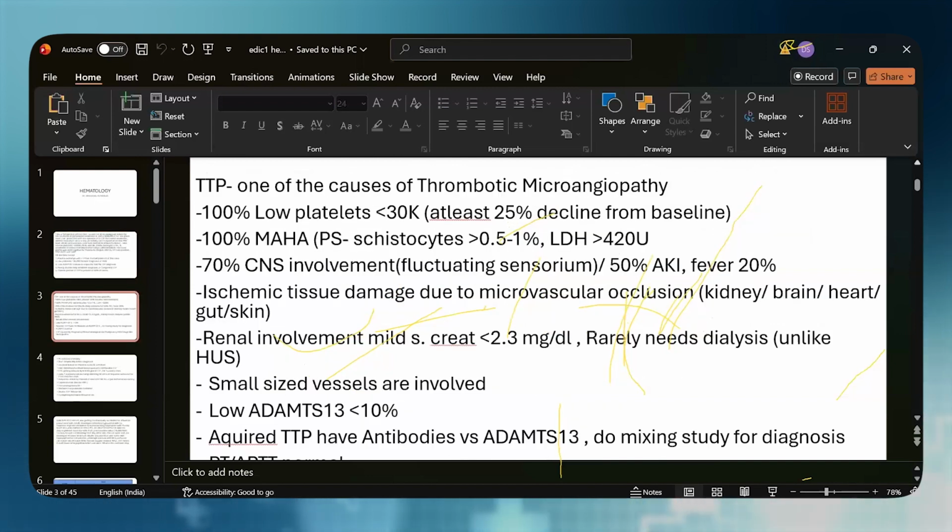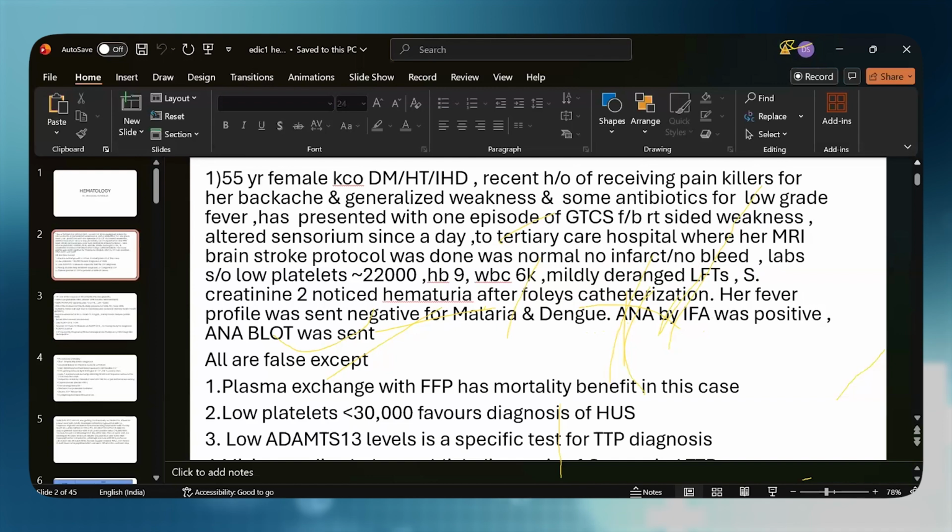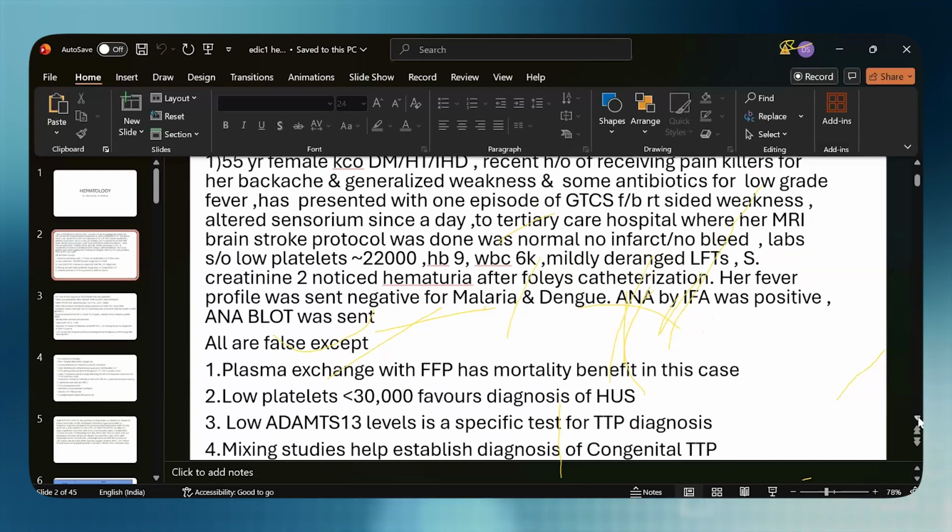And as I said, low ADAMTS13 level is a specific test. It's not true because there are other conditions in which the levels will be low. But yes, the severity of low ADAMTS13 points towards TTP. Mixing studies help establish diagnosis of congenital TTP? No. Congenital TTP means there is a mutation in the ADAMTS13 gene. But the most common pathology or etiology is acquired TTP, which is because of autoantibodies that are produced against ADAMTS13.